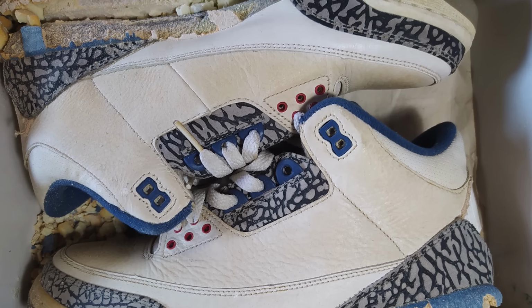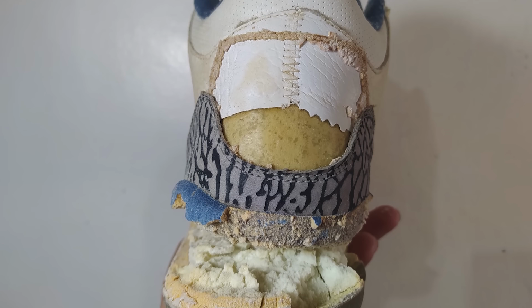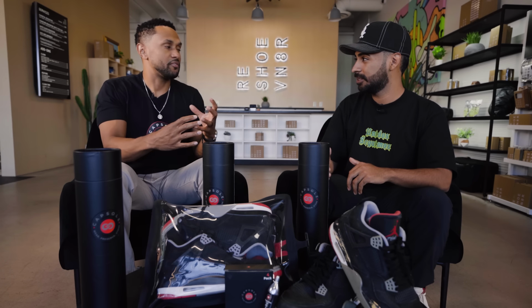Of course, hydrolysis happens when the shoes don't get worn for X amount of time. The material doesn't dry out. It actually gets moisture on the inside to the point where it just starts to fall apart. So CapSole prevents all that. It helps prevent it, yes. So obviously there's still some of it that's gonna happen over time.